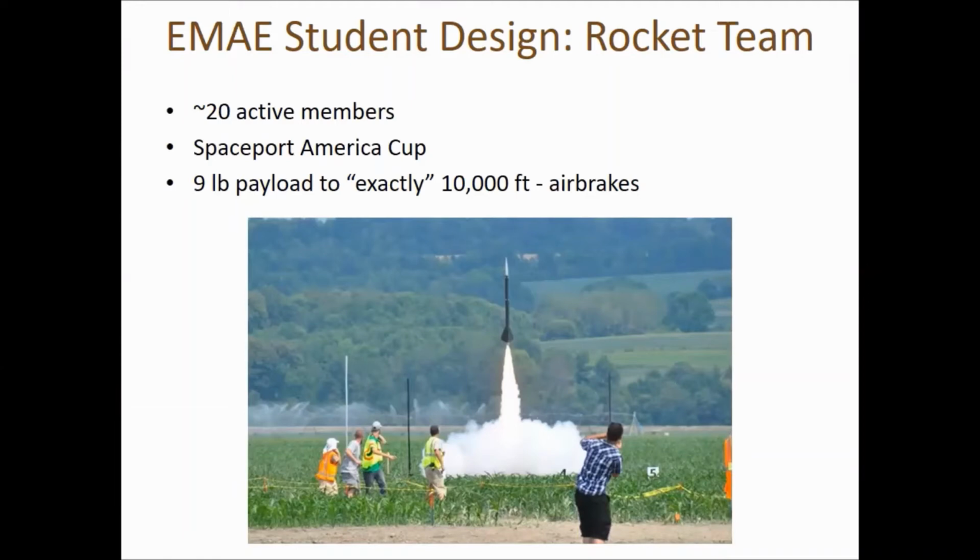America Cup. The goal of the competition is you're supposed to take a 9-pound payload to exactly 10,000 feet. So it's not just past. You can't just shoot on past, and that counts. Every foot you're away from that 10,000 feet costs you points.